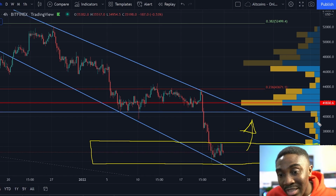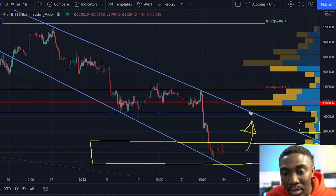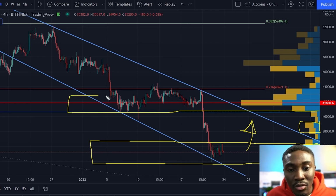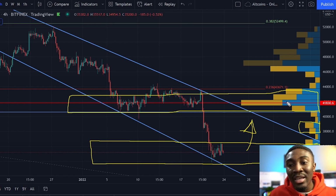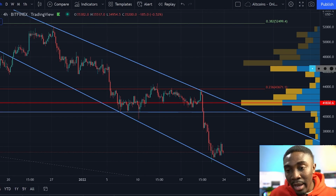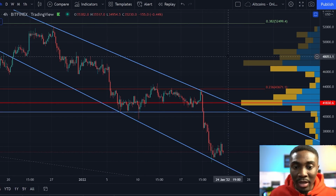And if Bitcoin is then able to break above $38,000 within this zone over here, then Bitcoin will push higher even to about $40,000. And that is what I'm expecting to see for Bitcoin, to go retest the $40,000 within the coming week, right? If Bitcoin is not able to do that, then Bitcoin will push lower, right? So that is something we have to pay attention to.